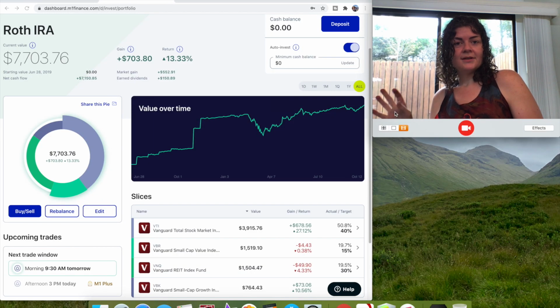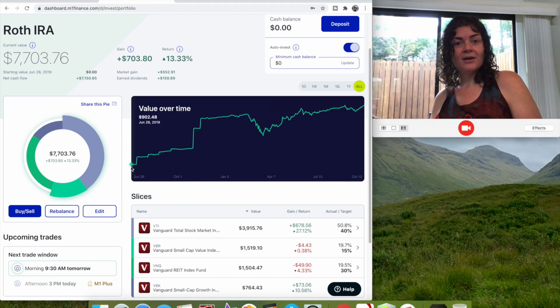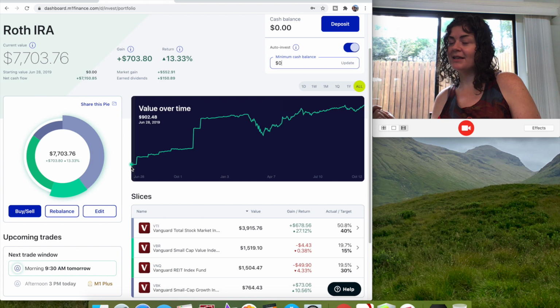And then for some real estate exposure, I do also have a REIT in here. This is Vanguard's REIT ETF, VNQ. It pays a nice dividend, and because it's in my Roth IRA, it is tax-free. My Roth IRA, I opened last year, June 28th, 2019. I wish I had been investing in a Roth a long time before that, but we can only work with the knowledge that we have today.